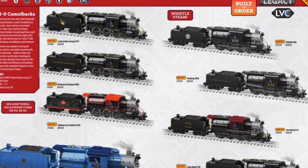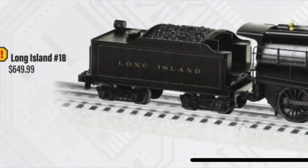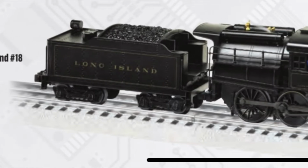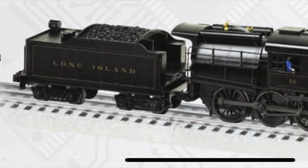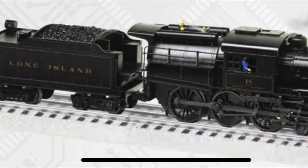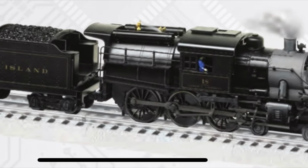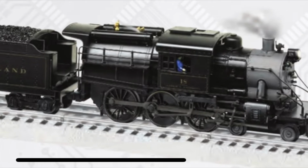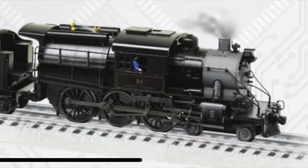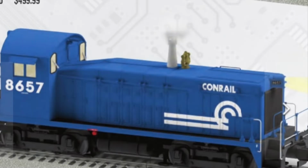First up, we have the Legacy Camelbacks. And this is something I've been hoping to see from Lionel for a long time. And as you can see, there is a Long Island Railroad Camelback there. And I think these pieces are awesome. I'm very excited to see them in the catalog. And this is a definite. I really am excited for this one. I've got some nice matching passenger cars to go with it. And it's a really cool piece of Long Island Railroad history from the turn of the century up until about the mid-1930s. So really cool stuff.